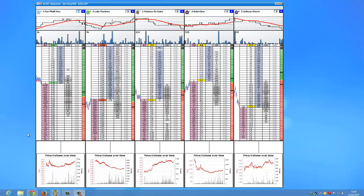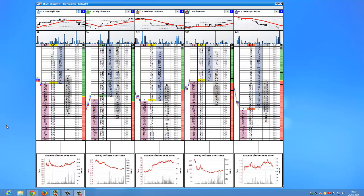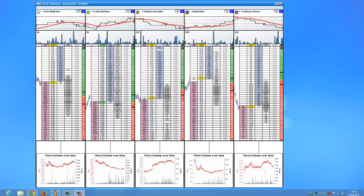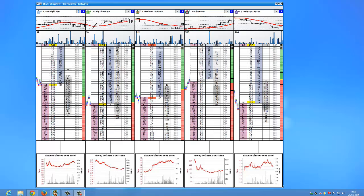I haven't got a trade picked out for this. I'm just trying to find one just to make this video a little bit more interactive and fun for you to watch. But let's see what I can find anyway. It's a few minutes before the race starts, and we'll see if we can find an angle to nick a few ticks.